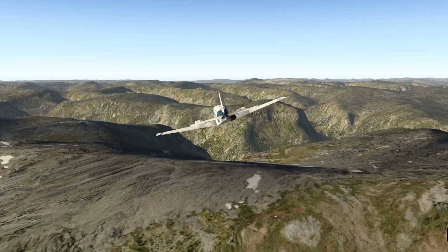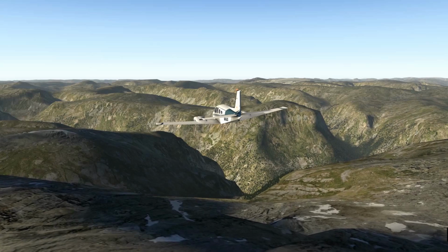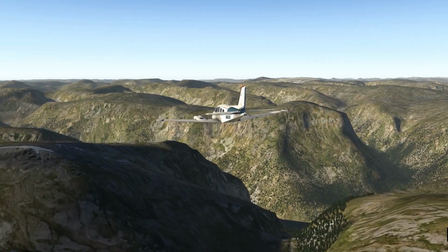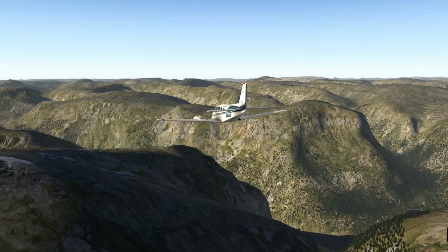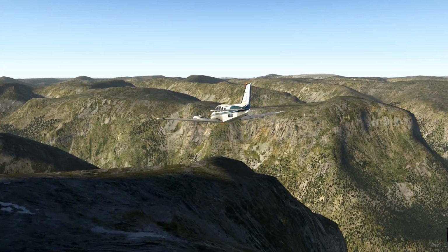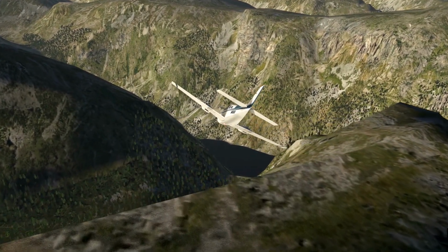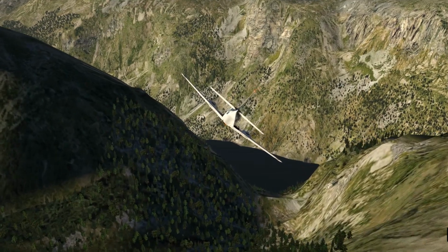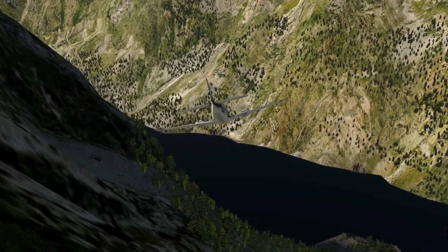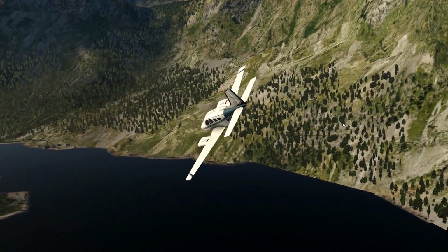So now we're going to do a very rapid descent into the Norway, which I was mentioning. The way we are flying today would probably not be legal, so it's a good thing that we stay so close to the ground so that Norwegian radar won't detect us. Welcome to Norway.